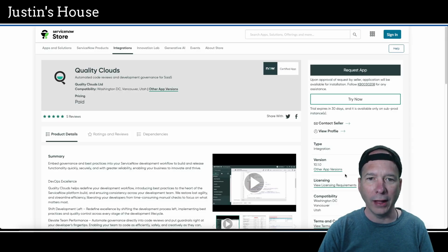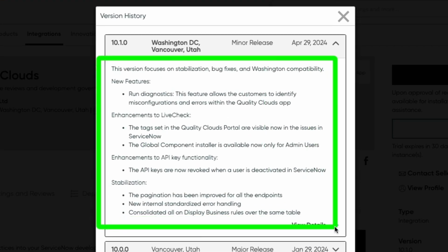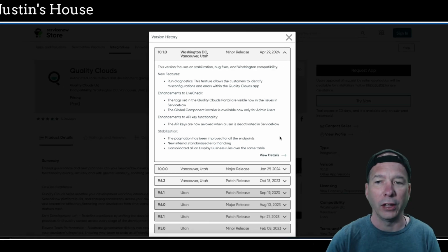Next up, Quality Clouds was updated version 10.1.0, and in this version, under New Features, Run Diagnostics. This feature allows a customer to identify misconfigurations and errors within the Quality Clouds app. Enhancements to Live Check. This tag sets in the Quality Clouds portal are visible now in the issues in ServiceNow. The global component installer is available now only for admin users, and the API keys are now revoked when a user is deactivated in ServiceNow. As far as stabilization, the pagination has been improved for all the endpoints, new internal standardized error handling, and consolidated all on display business rules over the same table.